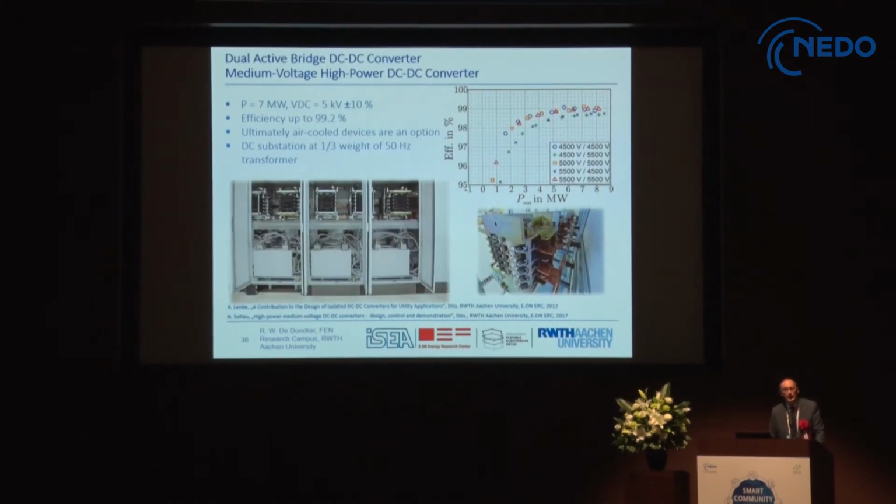The technology is there. Here you see our 7 megawatt DC to DC converter, or solid state transformer, working at 1 kilohertz, self-switched. It is a topology that I proposed 30 years ago for NASA space station. So this is space technology, you could say, but for terrestrial applications. So each transformer is about 2.3 MVA, and the efficiency that we achieve is 99% from 5,000 volt DC to 5,000 volt DC.